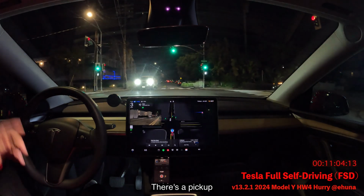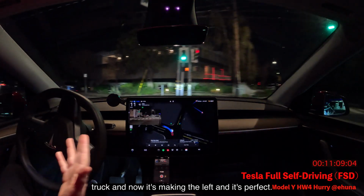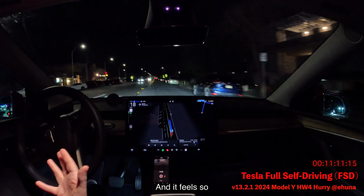Okay, let's see what it does here. There's a pickup truck here. It waited for the pickup truck, and now it's making the left, and it's perfect. And it feels so nice.